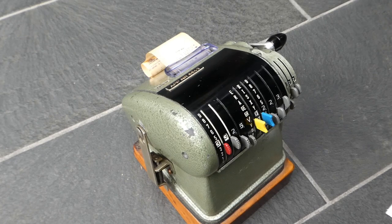This is a portable ticket machine. It was made by AEG in Germany, and this one is mounted on a stand. But yeah, they were used by the Dutch National Railways in the early 1970s. They were also quite widely used in Germany itself.